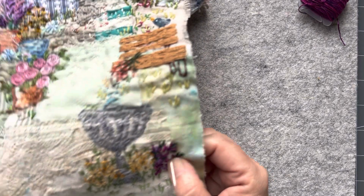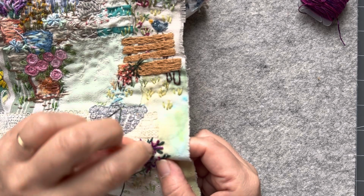So I'm just filling it in with some greenery. That's a new one, isn't it?